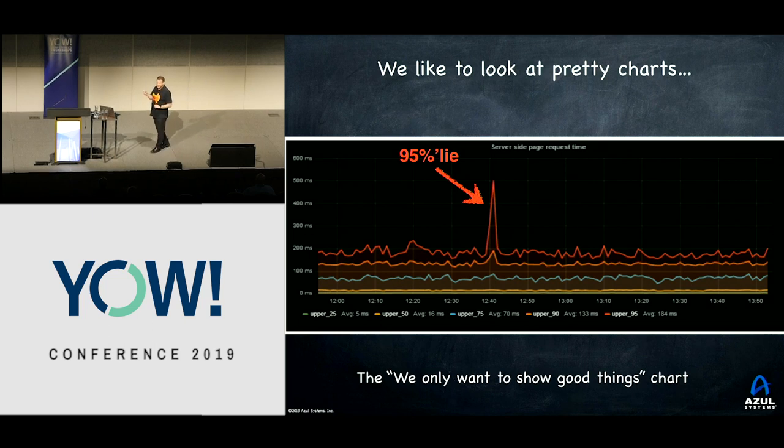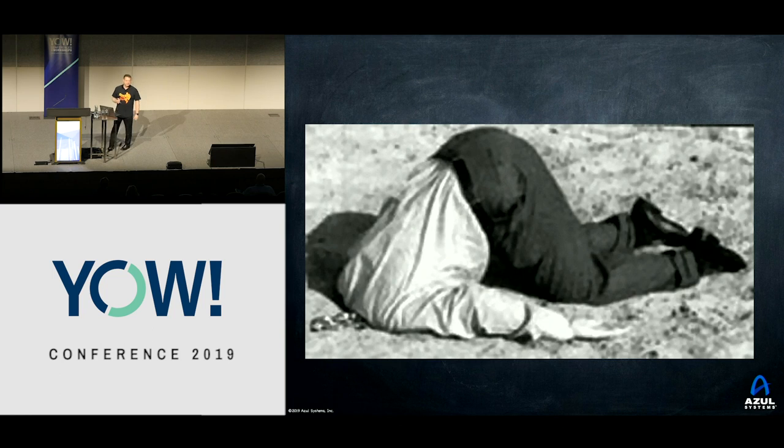But in monitoring systems, we kind of want to see the bad things. The job is to tell us where the bad things are, not tell us everything's okay, even though it's not. So we don't want monitoring systems that are in the business of doing that, right? But we do have them.